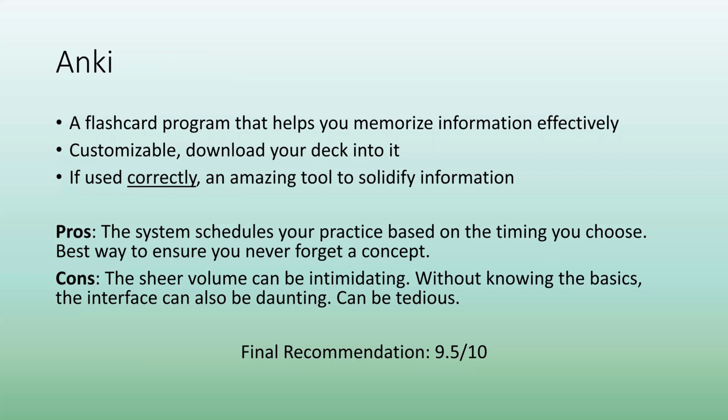So I'd give it a final recommendation of a 9.5 out of 10. I'd highly recommend it or other sources of spaced repetition. Whether or not you want to use Anki is up to you. I just think it's the best one out there and it's also free.